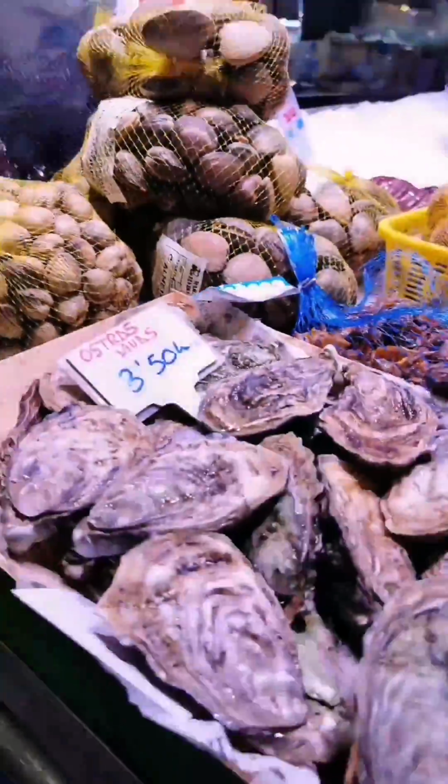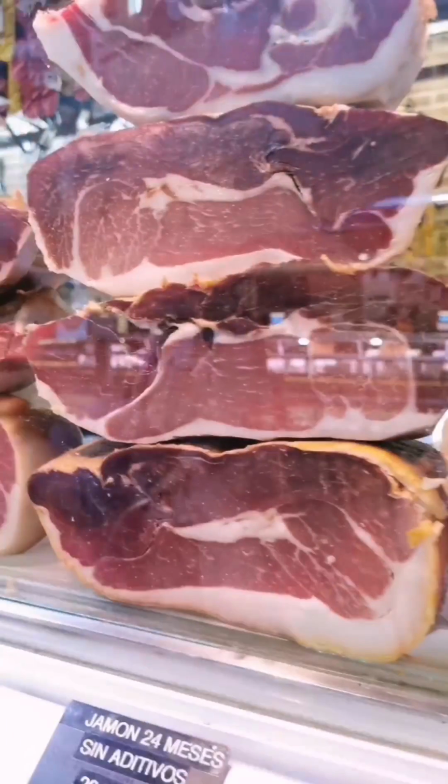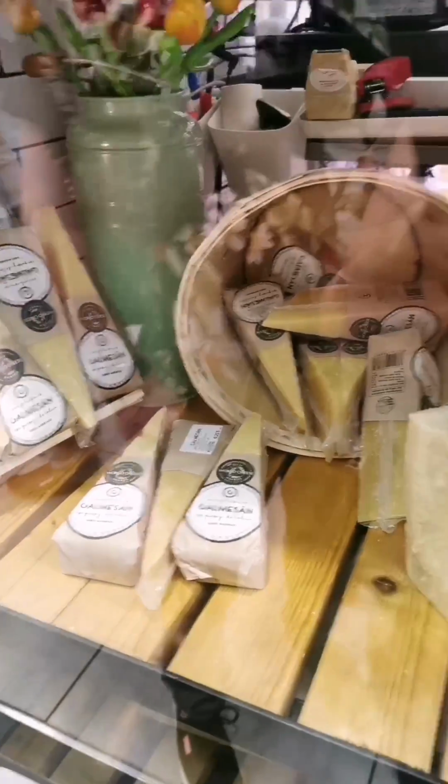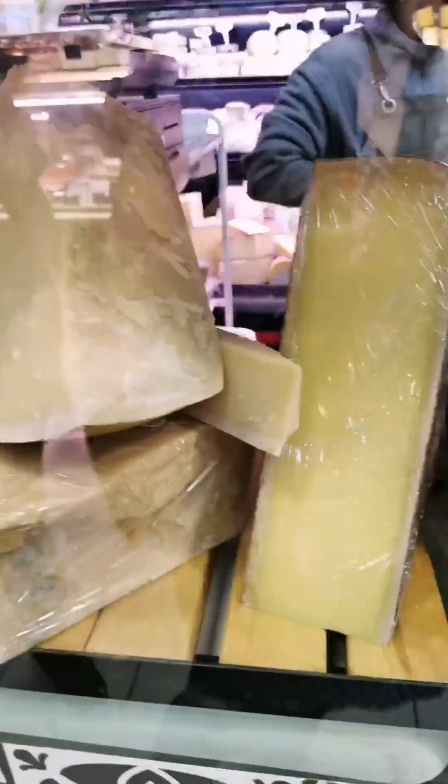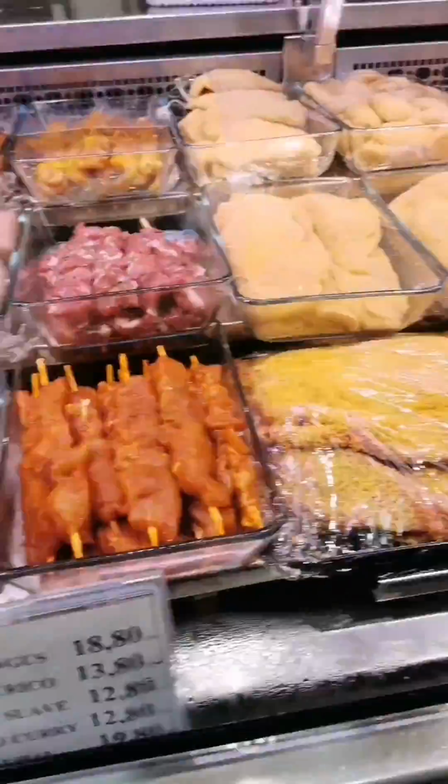If you are a meat and cheese lover, you are in for a treat because there are lots of vendors that sell this famous Palma sobrasada. It's a ham and also a variety of cheese. There are also locally produced olives, nuts, spices, and an assortment of Mediterranean delicacies.